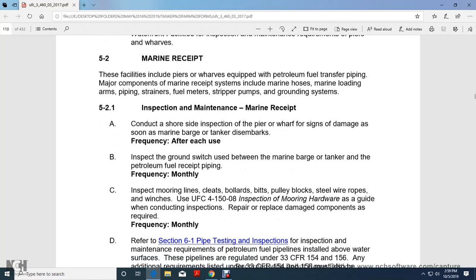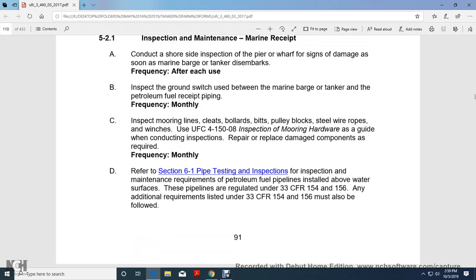For inspection and maintenance of marine receipt, conduct a shoreside inspection of the pier and wharf for signs of damage as soon as the marine barge or tanker disembarks, frequently after each use. Inspect the ground switch between the marine barge or tanker and the petroleum fuel receipt piping monthly. Inspect mooring line cleats, bollards, pitted bits, and pulley blocks, steel wire rope and winches per UFC 4-150-08.